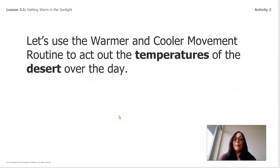So before we do our cooler movement routine, because we're going to practice that and I've taught you that before and it's a lot of fun, we're going to go ahead and do that in a minute. I want you to think about what caused the earth, the surface, to get warm and how long it took for it to get warm, and then what happened for the surface to get cooler. Think about that. What have you learned so far? We learned that the longer the sun stays, the warmer the surface, and the longer the sun stays away, the cooler the surface, right? Of course.